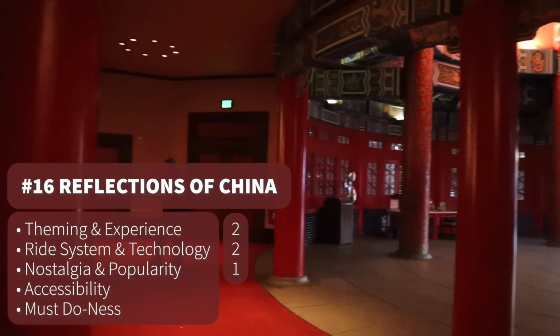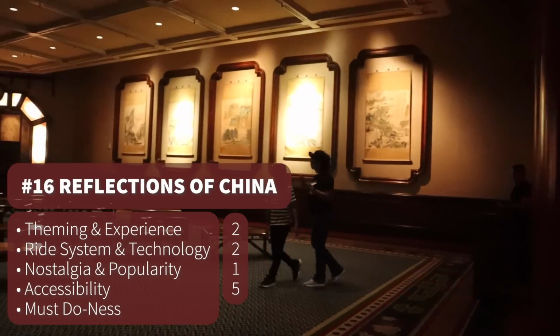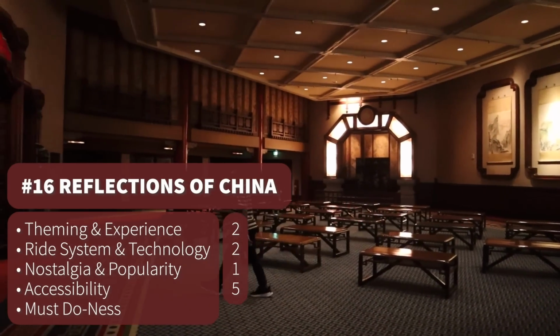However, accessibility-wise, it is going to be a 5 out of 5, as anyone can head into the theater, whether you're in a wheelchair or an ECV. You can just stroll on in.